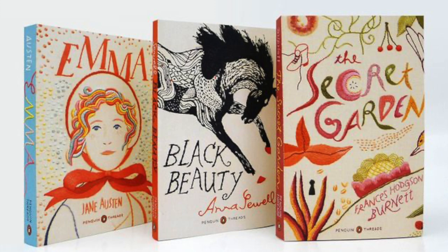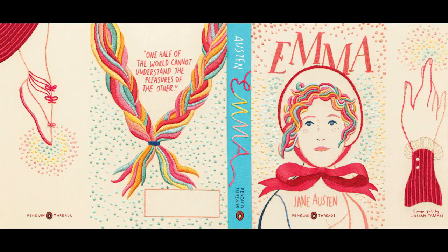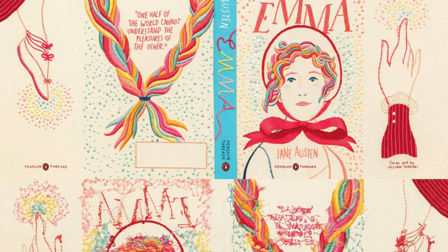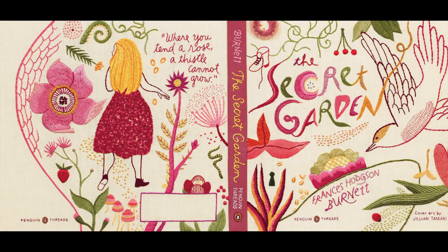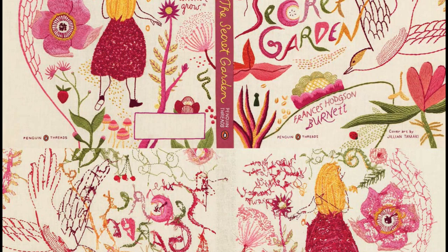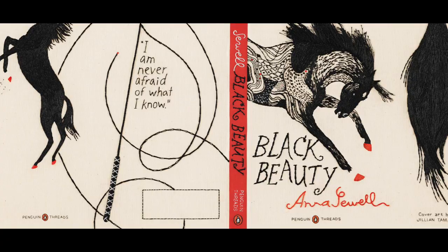This is another collection that I want to highlight, the Penguin Threads collection. The books in this collection are romantic and child-friendly classics that feature cover art that was originally hand-stitched using needle and thread, then sculpt embossed on both front and inside covers for a textured, tactile reading experience. I've included a few images of both inside and outside covers because they're really cool. The first three covers were by Gillian Tamaki and the second three are by Rachel Sumpter.